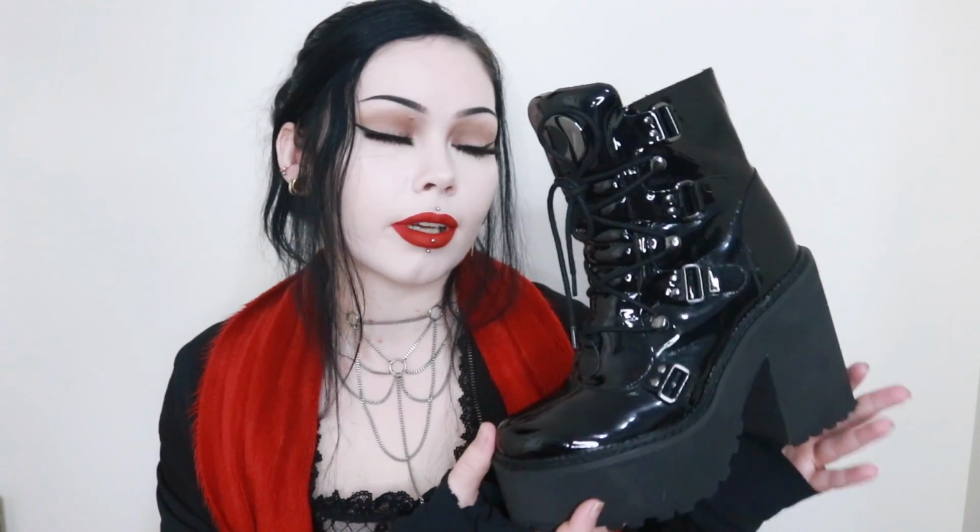So, the final item is shoes. What else would they be? I am a shoe hoarder. So, I got these. They are amazing. I have worn them so many times because they are incredibly comfortable. I will be doing a full shoe review on these because they actually have a couple of different styles. These are the shiny PVC version, but they also have a smooth vegan leather and I think something else as well, I'm not sure.